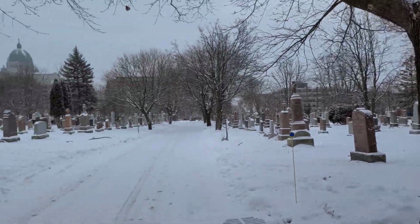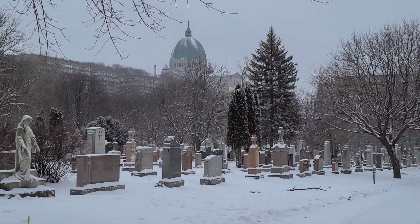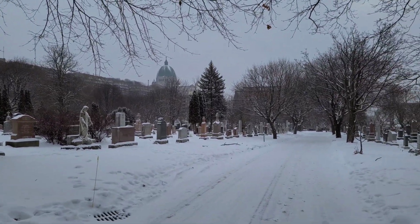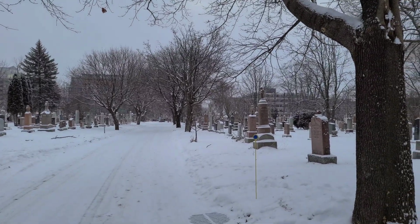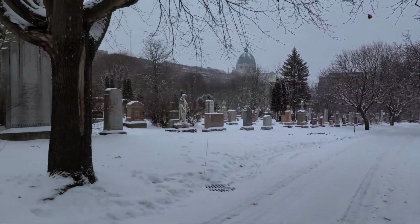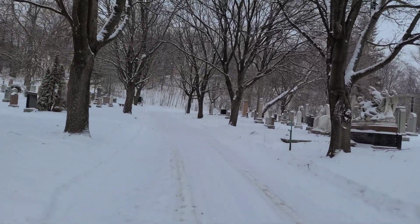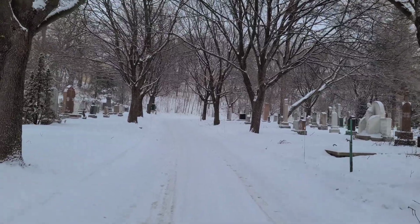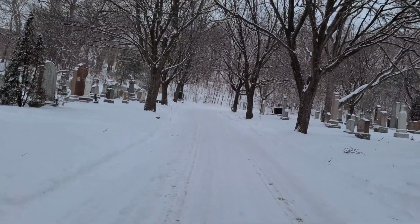And just to give you a little perspective, there is St. Joseph's Oratory, that beautiful dome over there, beautiful church, and that is facing to, I guess, mostly the west, kind of the southwest, more or less. And going this way is more towards the east. And yeah, I'm here at Notre-Dame-des-Neiges Cemetery. This cemetery was built, I think it was 1854, went into service in 1855.